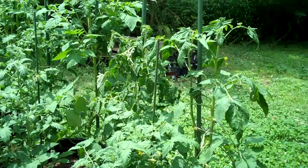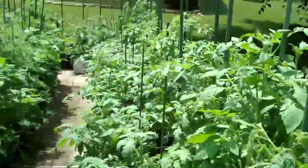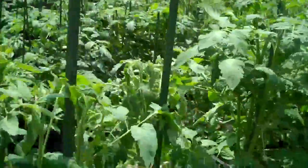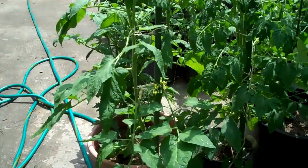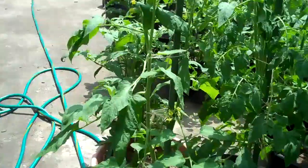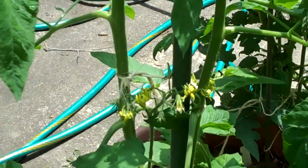So if we focus on the indeterminate tomatoes in the big pots, you'll see that they've gotten quite tall. For the most part, the tomatoes are 3 to 4 feet tall. They're setting fruit. This is a Caitlin's Lucky Stripe.